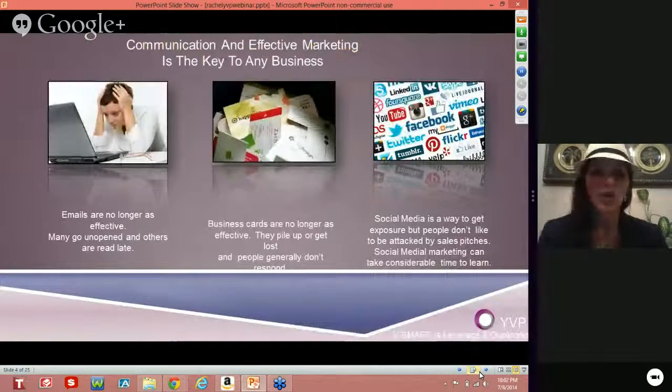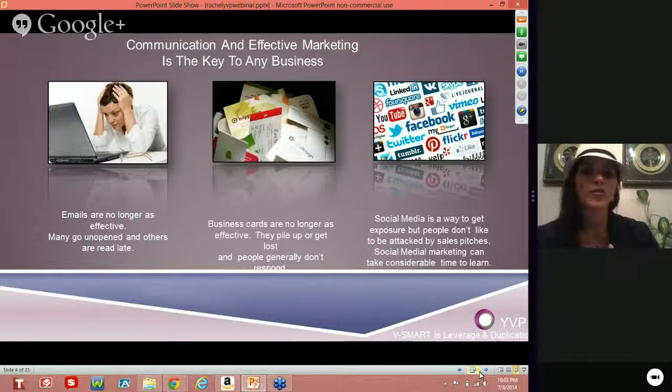Business cards are no longer as effective either. They pile up, get lost, and people generally don't respond. Flyers and brochures, oftentimes you may or may not take the opportunity to look at them. Oftentimes they find themselves in the trash. And then also social media. It's a way to get exposure, but people don't like to be attacked by sales pitches on social media. Marketing on those social media sites can take considerable time to learn and to get a handle on.